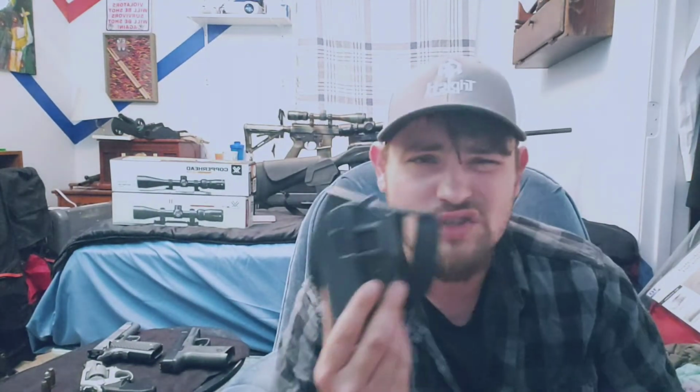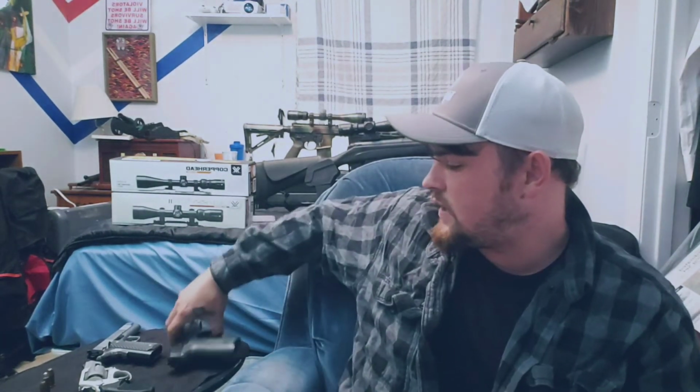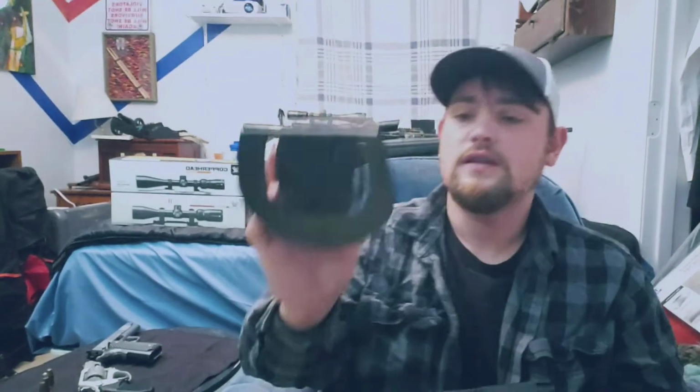And with that being said, when it comes down to a good firearm, a good sidearm to carry, you also need a good holster. Now, I think Serpa makes these. I got it off Amazon, and I believe this is the one for the 9mm. So this clips onto your belt.